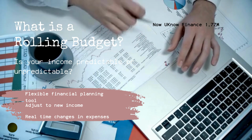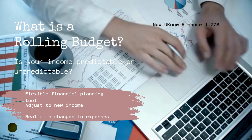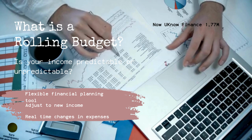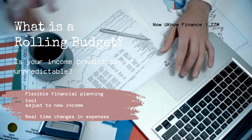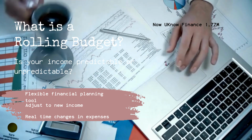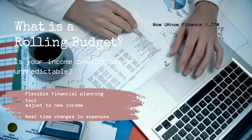For example, in January 2025, you will plan from January to December. Come February 2025, now you will plan from February 2025 to January 2026. Then in March, you will plan from March 2025 to February 2026. Do you understand the progression?